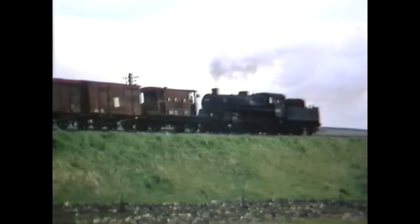Extra engines were needed to push the heaviest trains up the hill. These banking engines, as they were called, were kept on the right of our train at Tebay. The site of the shed is now under the M6 motorway.